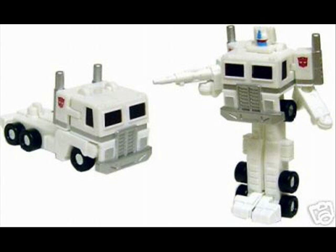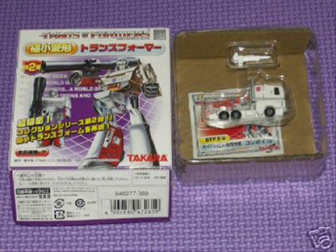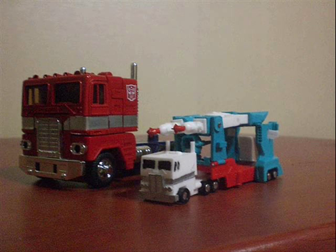Now this is an elusive figure, the Ultra Magnus. I really wish I had one of these, and I plan on making one of them my own. They are very hard to get a hold of. And you can see here it was a chase figure for the Wave 2. So it's going to be really hard to get a hold of. But anyhow, this is another interesting thing.